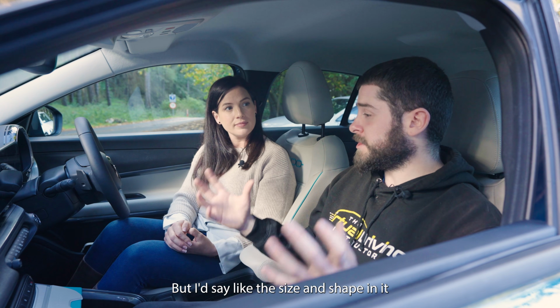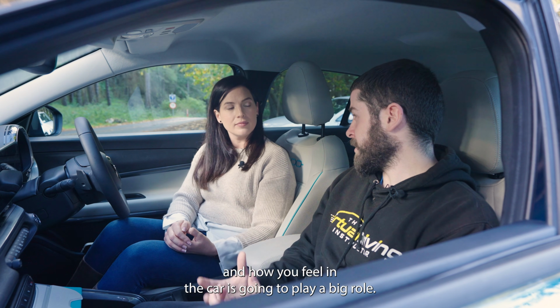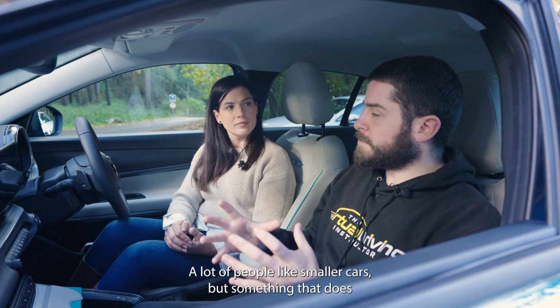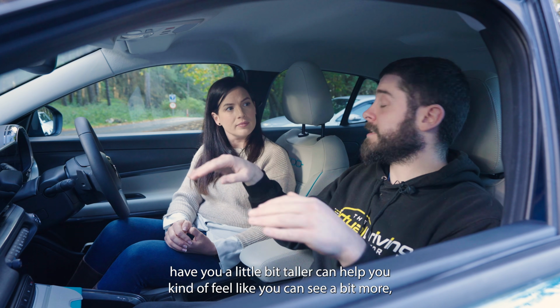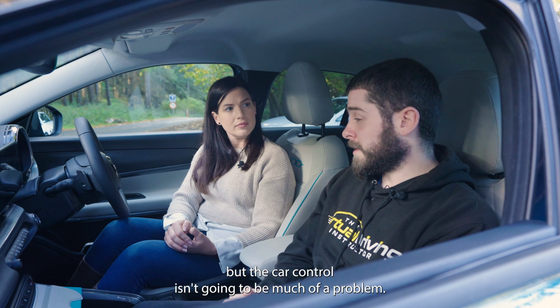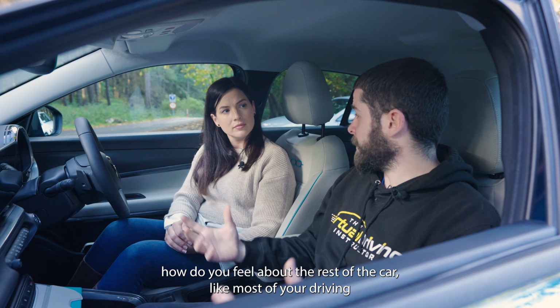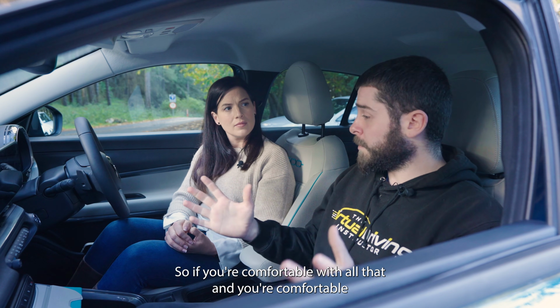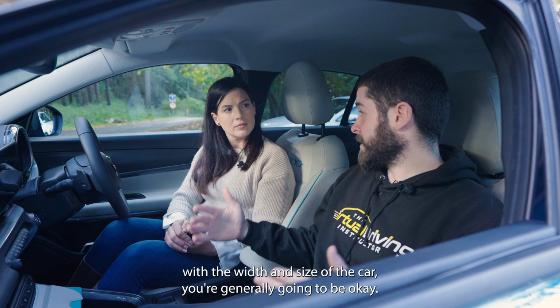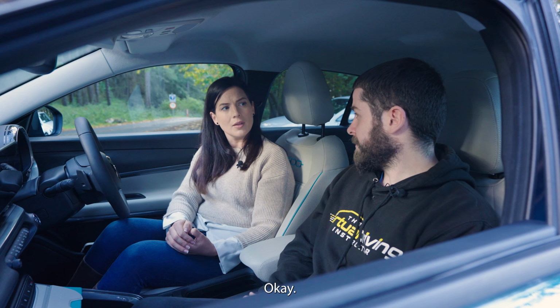But I'd say the size and shape of it and how you feel in the car is going to play a big role. A lot of people like smaller cars, but something that does have you a little bit taller can help. You feel like you can see a bit more. But the car control isn't going to be much of a problem, so it's really about how you feel about the rest of the car. Most of your driving is going to be at the feet and at the steering wheel. So if you're comfortable with all that and you're comfortable with the width and size of the car, you're generally going to be okay.